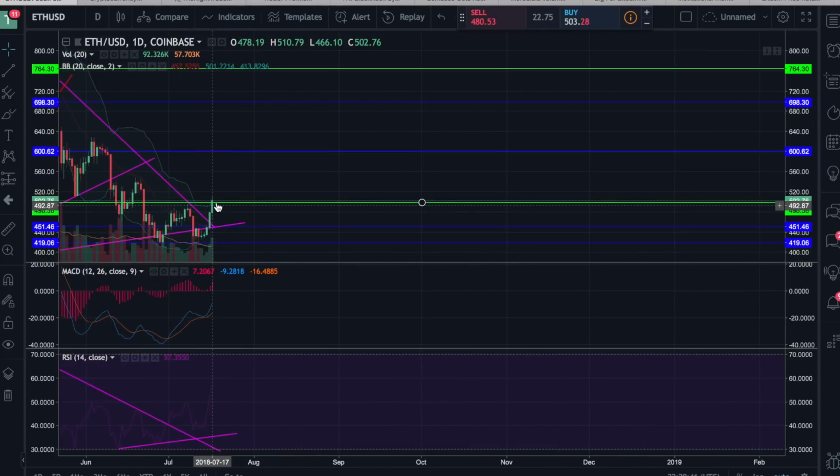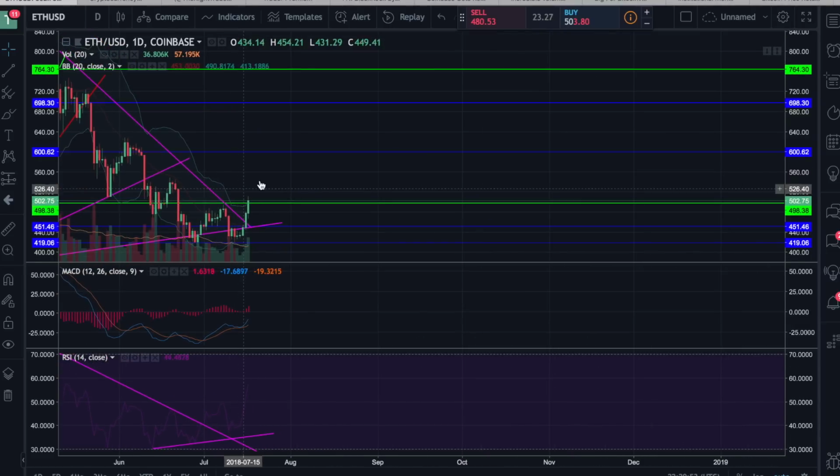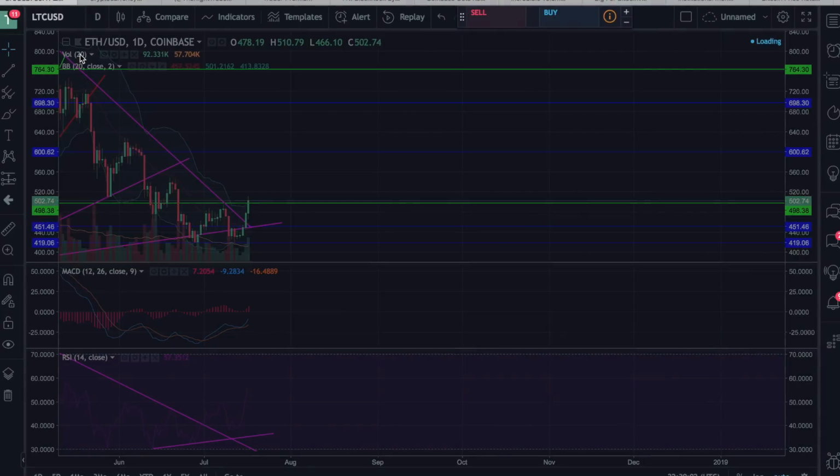I think we're going to manage to break out a little bit more here, since this is just the very beginning of the breakout and we're already back above $500. So I think that over the next few days we can really move up to maybe even $600 or higher. But definitely I think that we're going to get a test of $600 within the next week or two. Let's go ahead, take a look at Litecoin, which is also doing very well here.